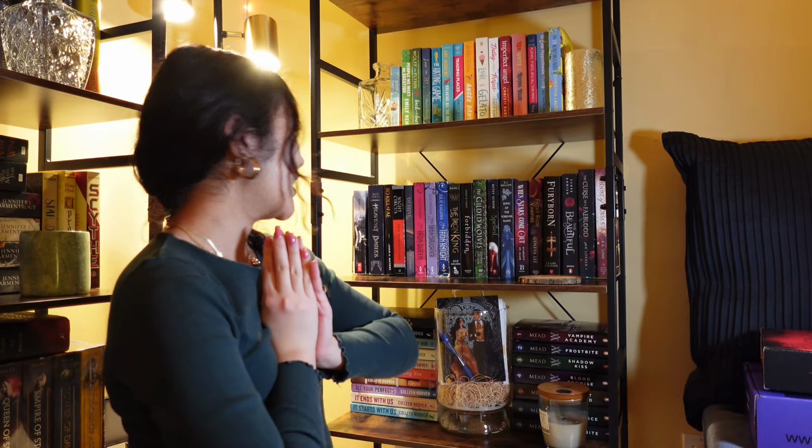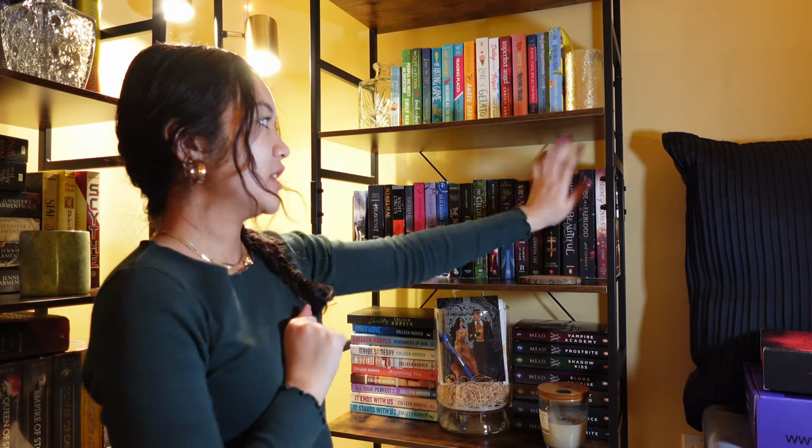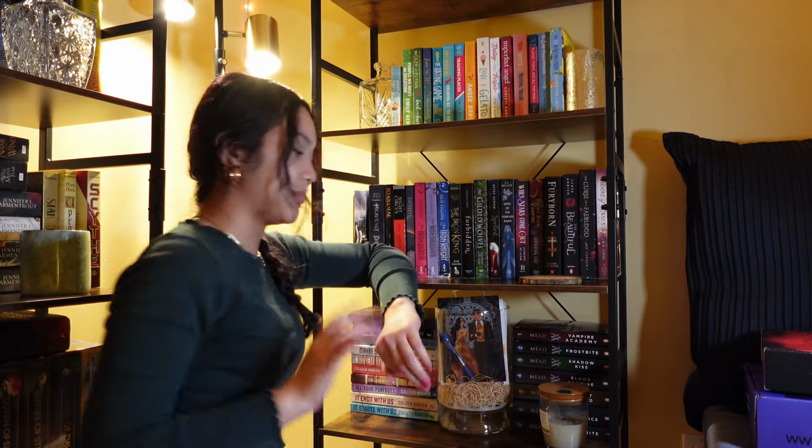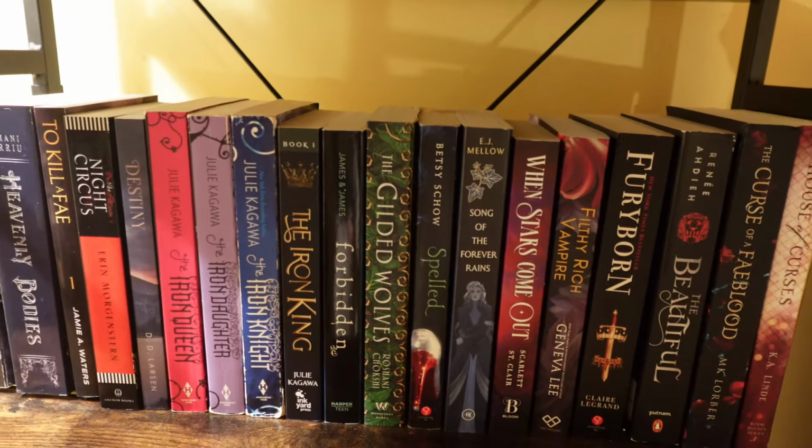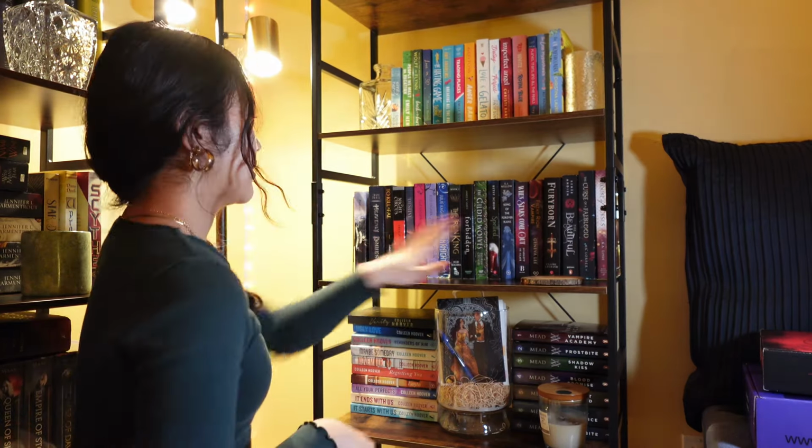Okay, and moving up right here, these are all paperbacks. I keep my paperbacks with paperbacks, hardcovers with hardcovers. That's why I had some hardcover books over here and hardcover books over there, and they were all fantasy. But these are like standalones or first books of fantasy books. So these are all fantasy.